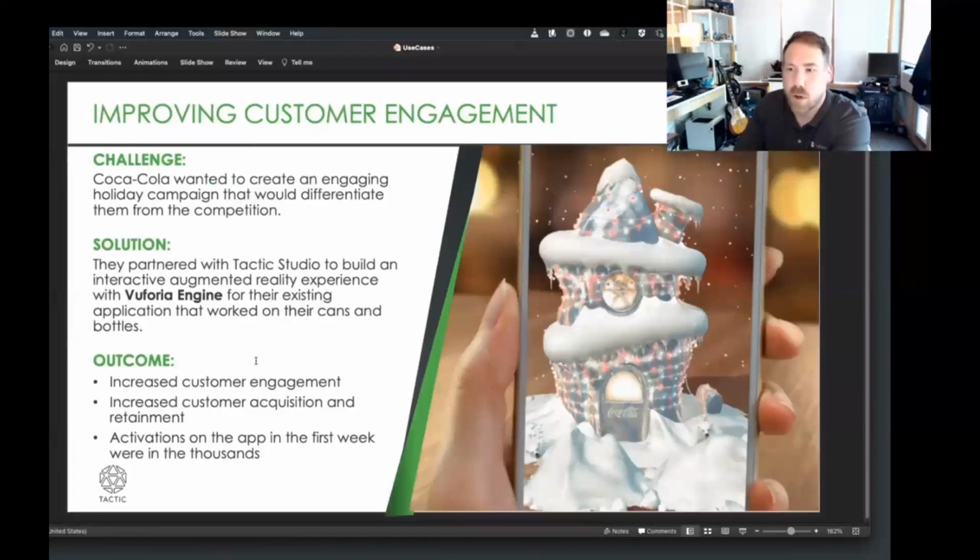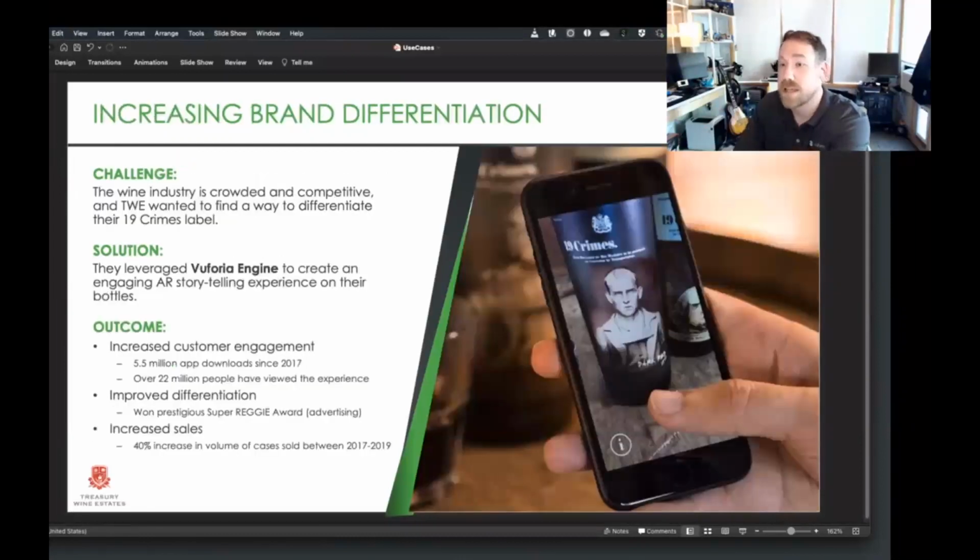And this is Coca-Cola, right? This is like a holiday experience built with Vuforia to work on their cans and bottles, right? So this is using those cylinder targets. And then, like I mentioned earlier, the 19 Crimes application, this was built with Engine, and they've been very successful. They use cloud recognition for this, so they could change the labels up in the cloud and leave the executable untouched and get all the changes made and uploaded.